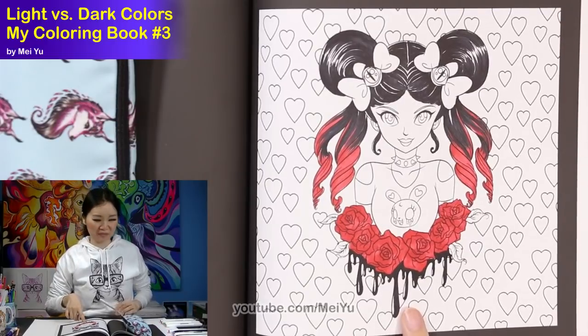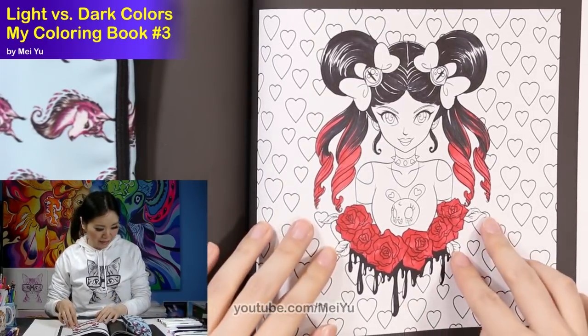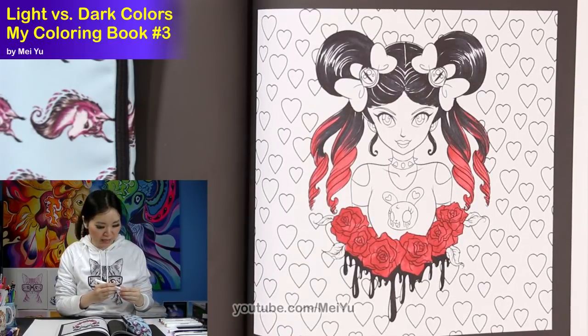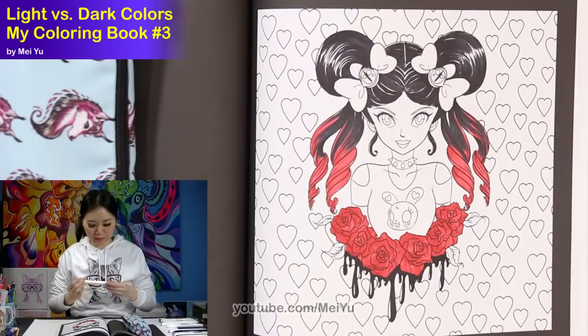Okay, I like those drips. And for the leaves, I'll use like an olive green kind of color. I'm gonna use this one.